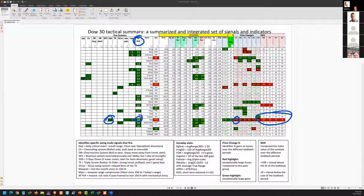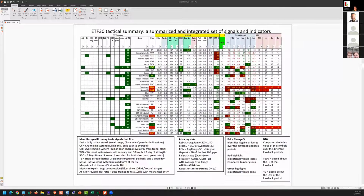Weakness in Intel today. All the semis were down. In the ETFs, weakness here in clean energy and tech. Clean energy's just been an auto short. It's like clubbing a baby seal. And weakness in discretionary. That comes from Tesla's the largest component of that ETF. Meanwhile, Brazil and Latin America quietly making some minor gains.